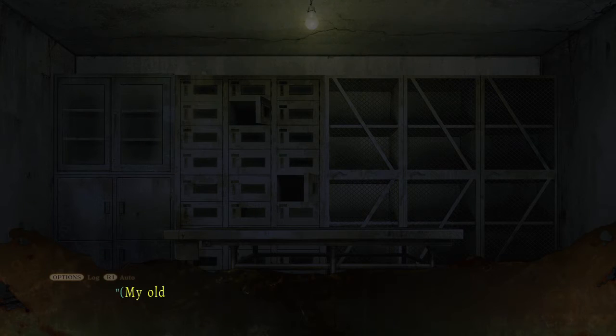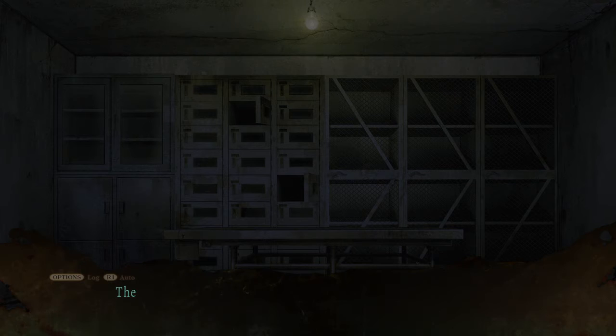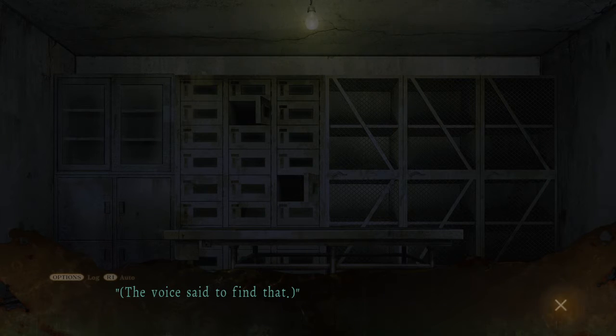Still though, that voice. Could it be that my old self, the one I lost along with my memories, was talking to me? The feeling I got when I saw that golden hair, maybe that's what triggered it. I haven't heard that other guiding voice for a while now. I guess all I can do is rely on my old self. The disposal vat beyond the wall. The voice said to find that.